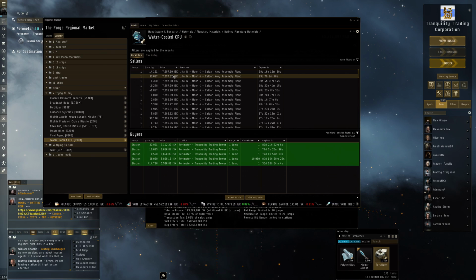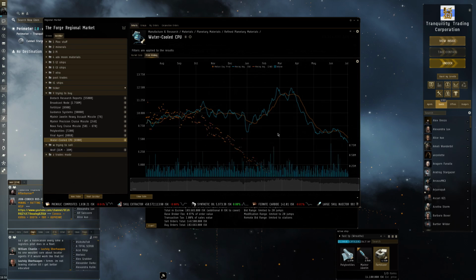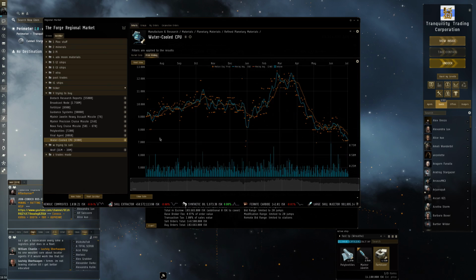Not really enough of a margin to make a trade, but if you look at this chart, we managed to grab these below 7,000 ISK. That is an incredibly good price for the medium to longer term, so we're definitely ready for that price to go back up and then to grab a little bit of profit on that.